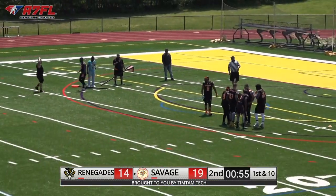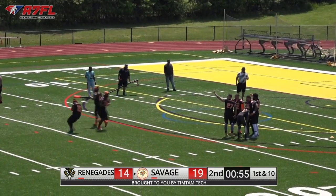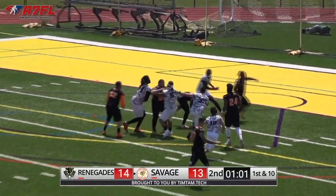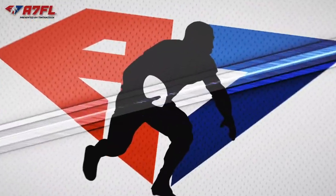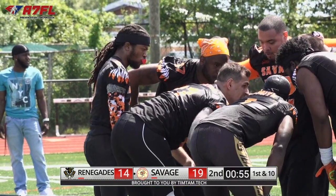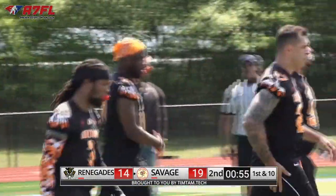No pressure whatsoever. They could honestly have moved this ball very efficiently if they were to run it more often, but of course in a 2-minute drill, had to make the big plays, and they have the Savage taking their first lead of this game, 19-14. Great blocking on that play to keep the big man, number 44, Haynes, away. Gonna go for 1 again. RF1 calling the play in the huddle.